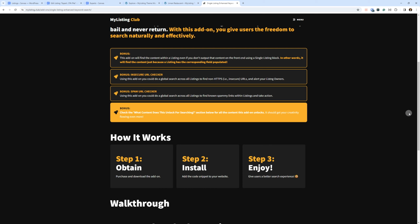Just some ideas to get your creative juices flowing. When I was testing all of this, I really got excited. Like the initial reason this was built obviously was for search, but then I started thinking about creative ways that this could be used. So I've started listing those as bonuses. So let's look at the first one.